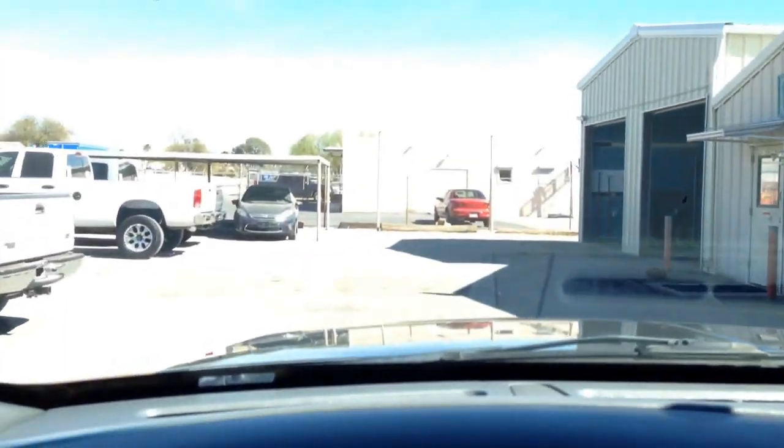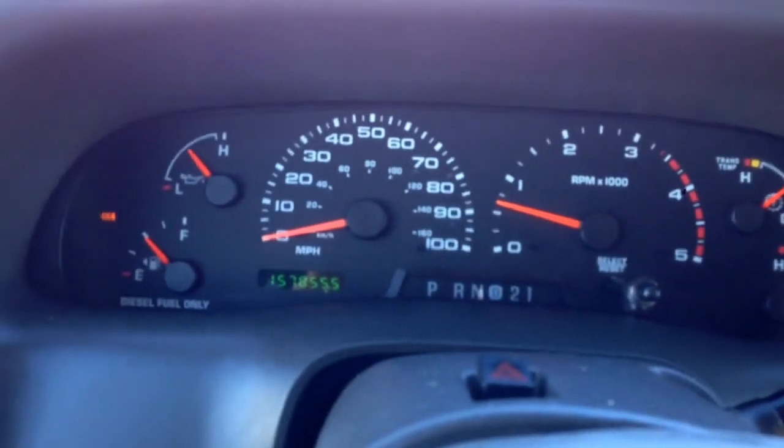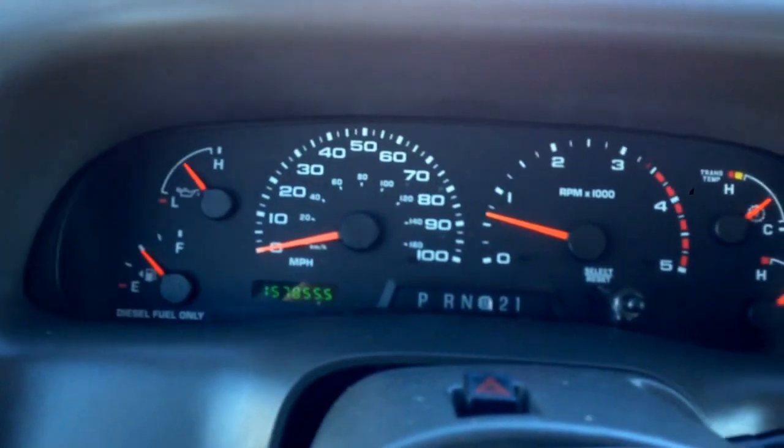And now we're in 4 high. Yeah, that's definitely 4 high. 4 low was definitely granny gear. And there's reverse in 4 high. All right, now let's take it out of 4-wheel drive, go into 2-wheel drive, put it in drive, and let's go for a ride.